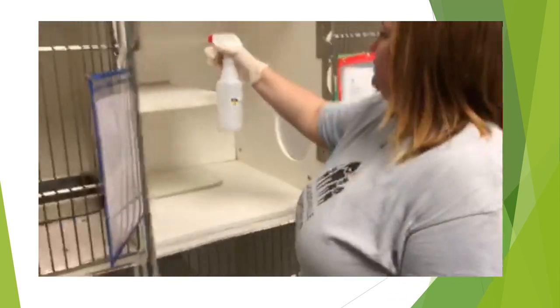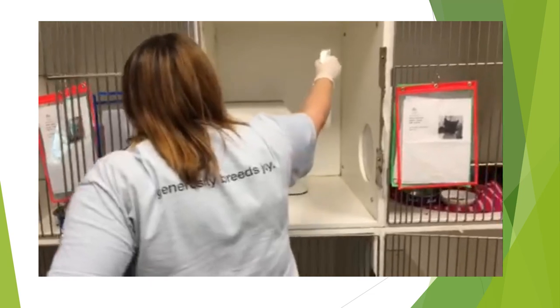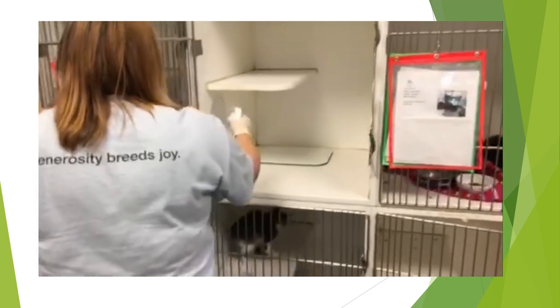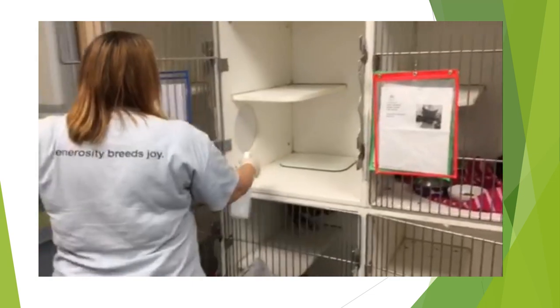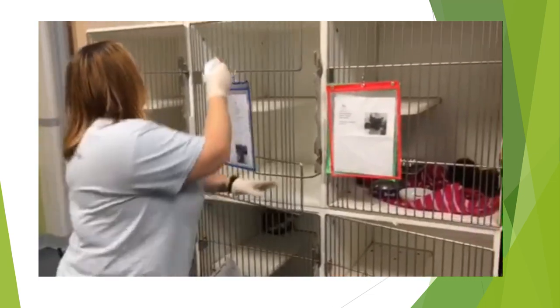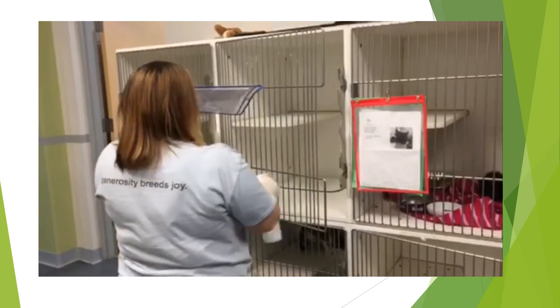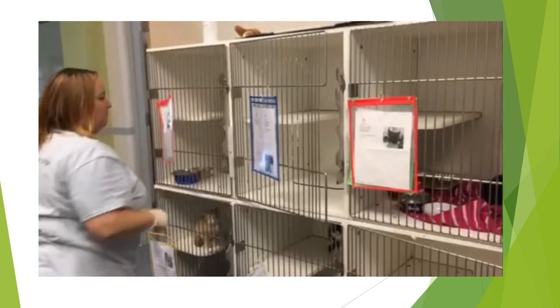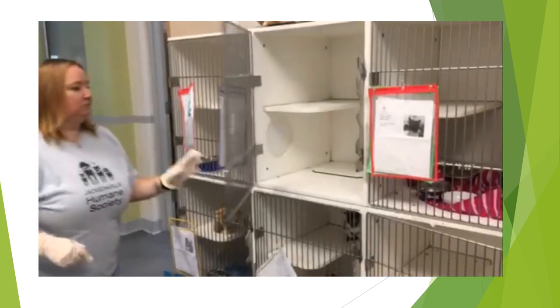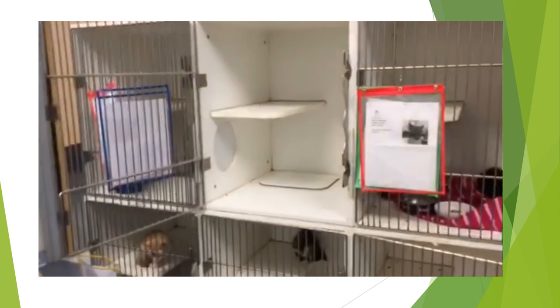She's then going to take Rescue, which is the spray cleaner we use, the disinfectant, and she's going to spray every surface of the kennel. This includes walls, shelves, grooves, the front of the kennel. Just be aware and make sure you're not spraying into the neighboring kennels. This then needs to sit for about 5 minutes before you can wipe it down.